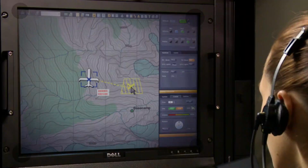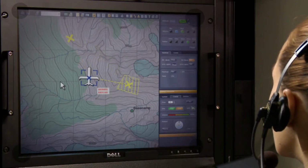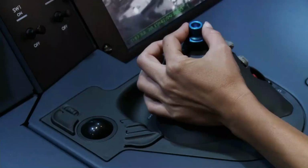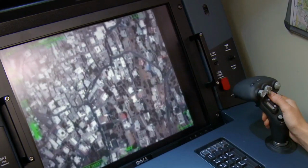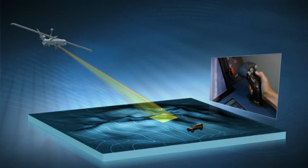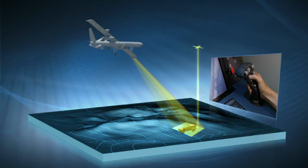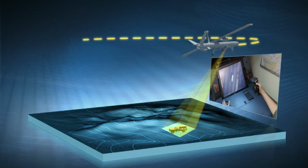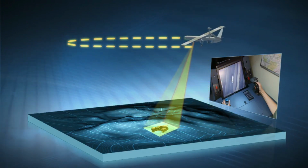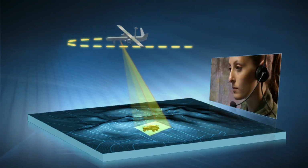The operator can navigate the UAV and point the payload by simply dragging and dropping their on-screen icons. By selecting the flyby camera mode, the operator essentially slaves the air vehicle to the payload. While the operator manipulates the payload, the system autonomously adjusts the air vehicle flight profile to allow optimal observation, freeing the operator to focus on the video.